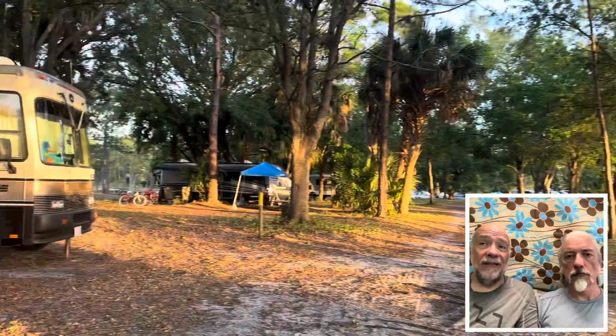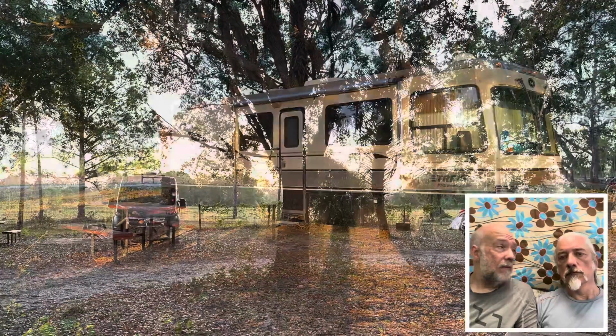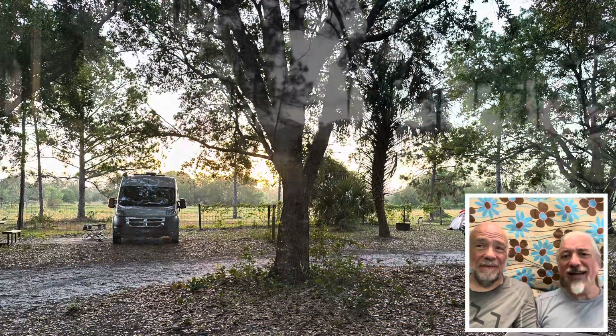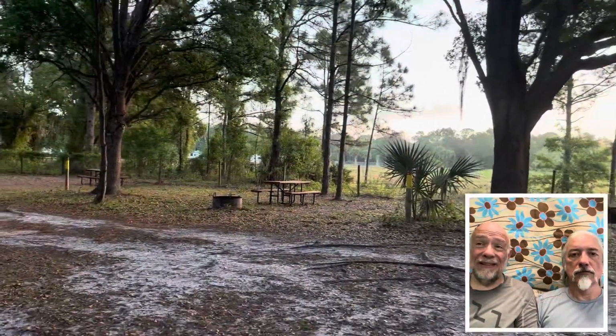Now, each of these sites is equipped with a picnic table and a fire ring. So very convenient. Well, you said fire ring as well. How many amenities does this place have? Exactly. I mean, really. And so you can see why it is so popular.